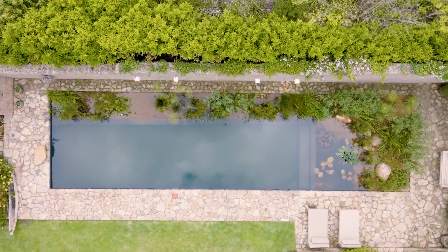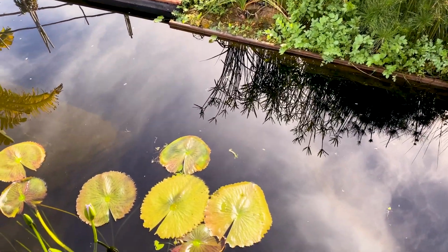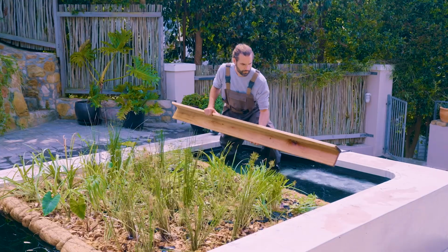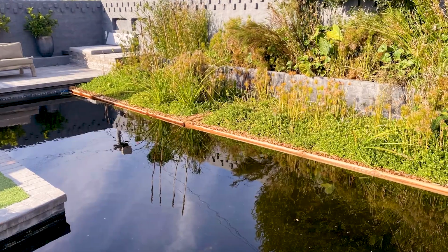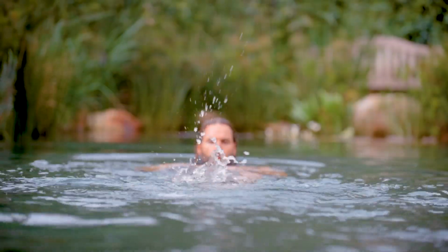And natural pools can come in lots of different designs and shapes. There's a misconception that they always have to be quite wild or look like ponds, but you can have them quite formal, you can have them look like wild ponds. And often there's a 1-to-1 ratio of your wetland or your plant area to the swim area. And again, they can be quite merged, so you really feel like you're swimming in amongst the plants, and you can create a divide so that the plants are quite separate.